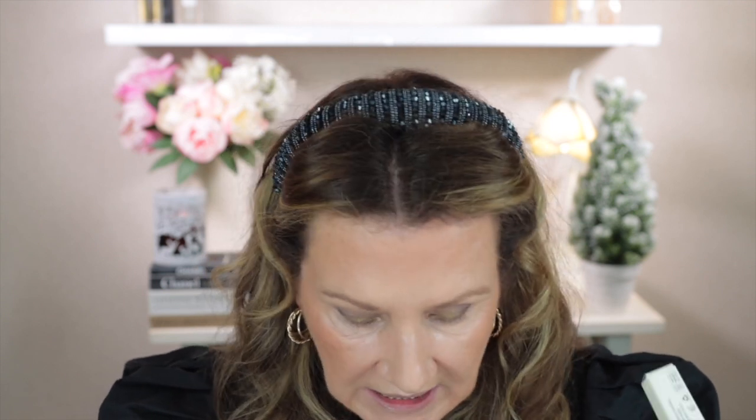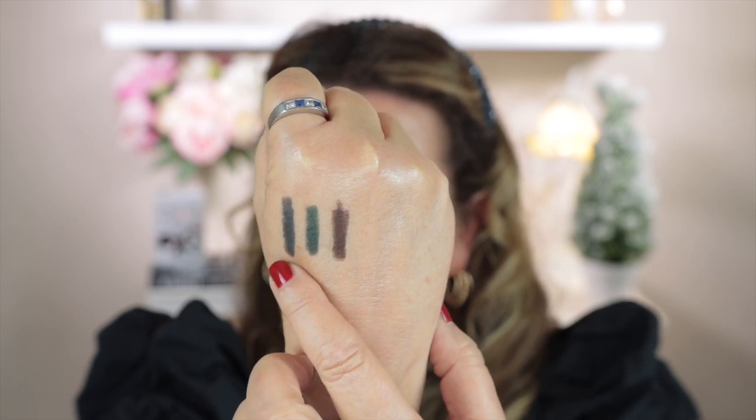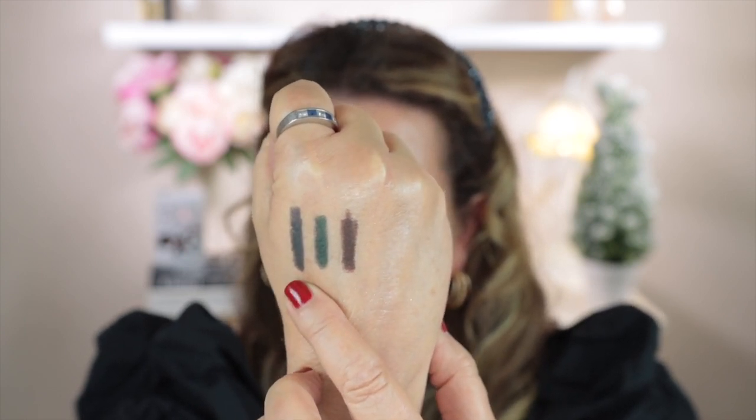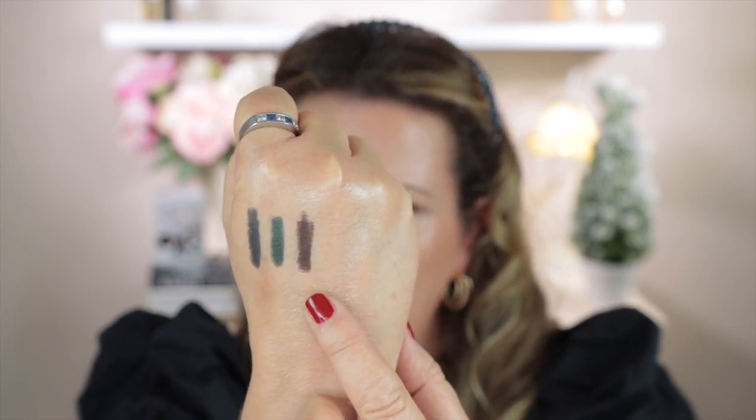But I'm going to swatch all these on the back of my hand. So I picked up the shade Ash, and I've also got the shade Cocoa, and the third one I picked up, that is Olive. So once again, the packaging of these is really beautiful. On one end you've got the liner, and then the other end you've got a sponge tip, and that's so you can smoke it out. And these eyeliners, they are made in Germany and they have a shelf life of 12 months from date of opening. So these are the three shades, and first of all we have Ash, and then the middle one is Olive, and then the third one is Cocoa.